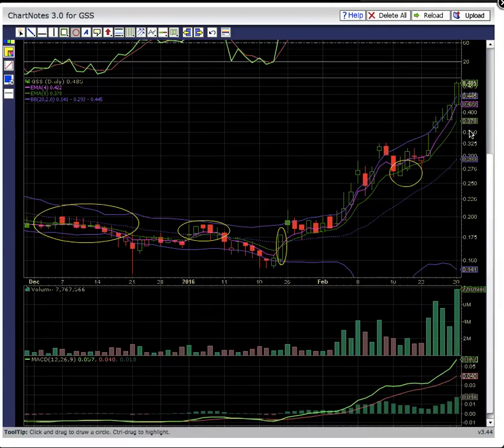So if there is a close below that level, that's going to put the middle Bollinger Band here on deck at 0.293. As long as middle Bollinger Band support holds, this uptrend that's been going on for several weeks should continue. The upper Bollinger Band is the top of the channel, so as you can see, there's a close well above the upper Bollinger Band today.